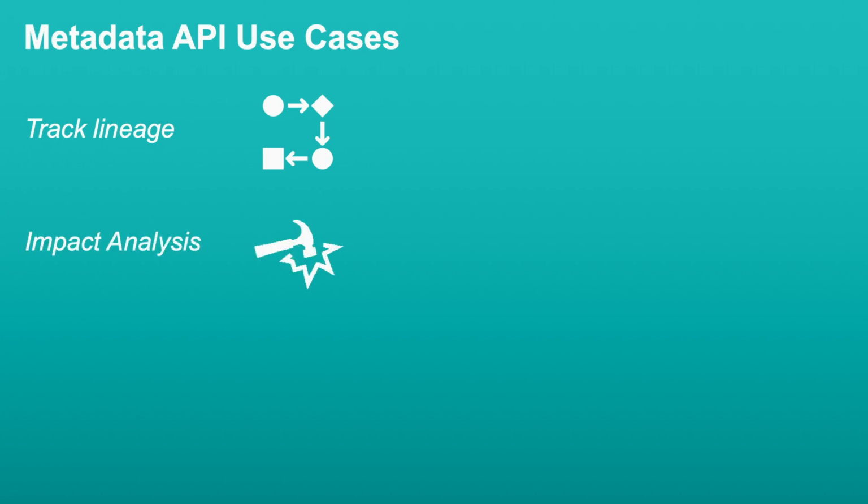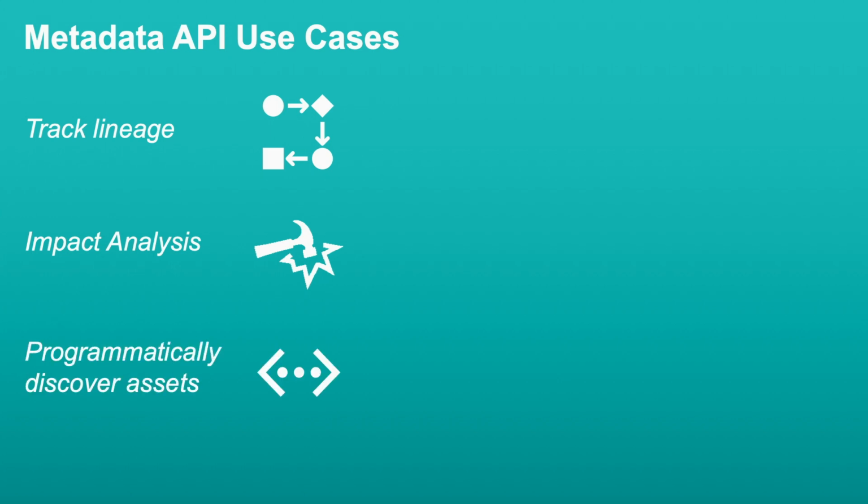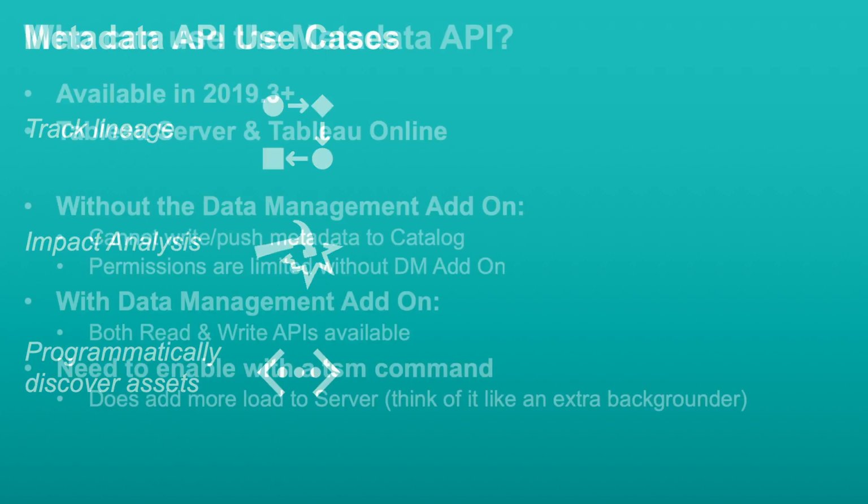Of course, that means you can do impact analysis. If you can go up, you can go down in our graph. And you can programmatically discover assets, which is a fancy way of saying that you can combine this with the REST API and other APIs in the Tableau platform to do some pretty crazy use cases. I do have a script at the end that I will show that's kind of a fun demonstration of that.